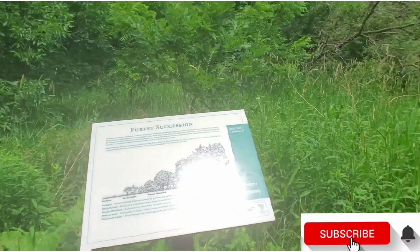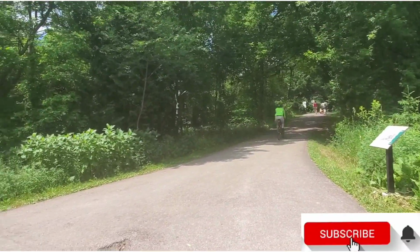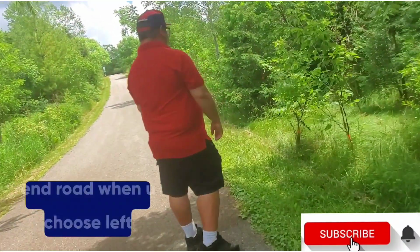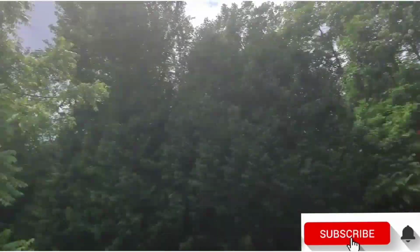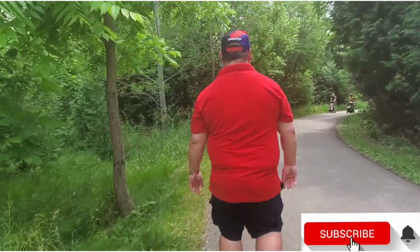Forest succession. Yeah, there's a lot of information around the road. So my husband chose the right one. Oh, see, the bikers are there. I guess this is the end of the trail. And then we found out that that's the street. There are lots of cars over there, so we decided to go on the other side of the road.